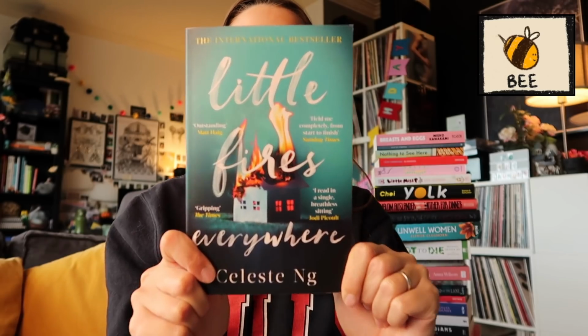Now, the B space is specifically for a book that has a lot of buzz around it. A book that everyone is talking about, be it good or bad. Now, I know I'm a bit late to the party, but I've never read anything by Celeste Ng yet. So I thought a book that fits this space perfectly would be Little Fires Everywhere by Celeste Ng.